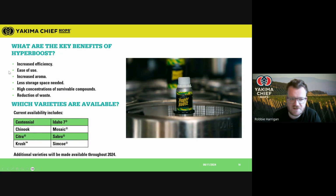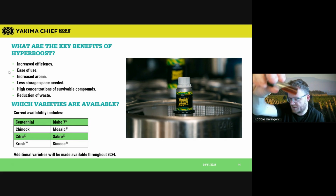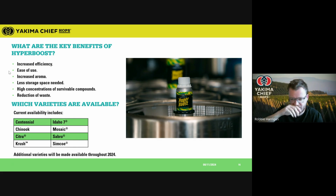Similar again: increased efficiency, ease of use, a real increase in aroma. I do have a little sample here on my desk. I don't know if you can see that, but that's what the product looks like. You see it's super flowable, so it's super easy to use. Super high concentration of those survivable compounds, and a reduction in the waste stream further down the line. So, an overview of the current availability, again similar, but we're really excited at the moment. We've got some Crush in stock, the new variety. And it's really exciting to have a new variety already and a new product type.